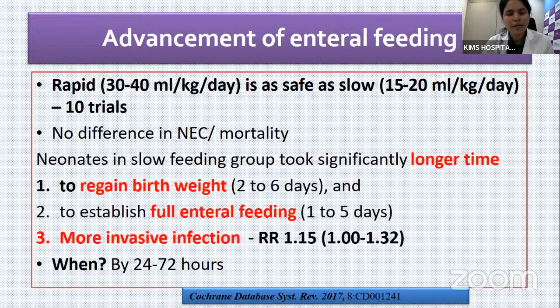And when we look at the Cochrane systematic review, clearly it shows that rapid advancement of feeding, defined as 30 to 40 ml per kg per day, is as safe as slow advancement of feeding, defined as 15 to 20 ml per kg per day increment, by which we mean that none of these strategies have a significant difference in the risk of NEC or mortality. So increasing feeding rapidly at 30 ml per kg per day does not increase the risk of NEC when compared to increasing feeding much more slowly.